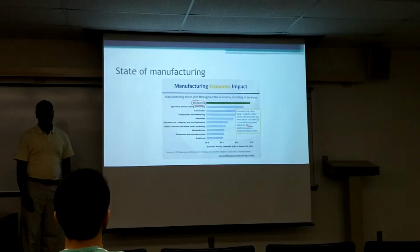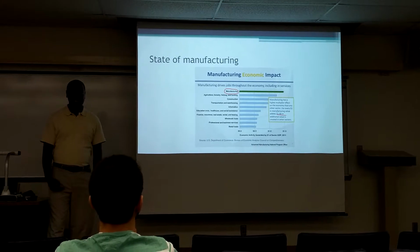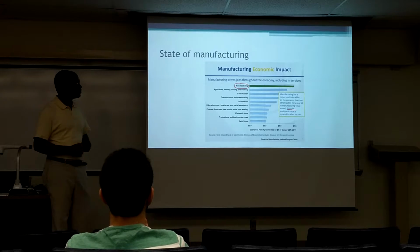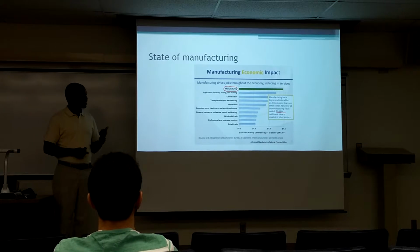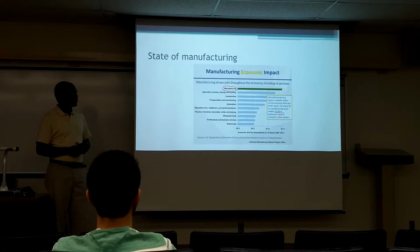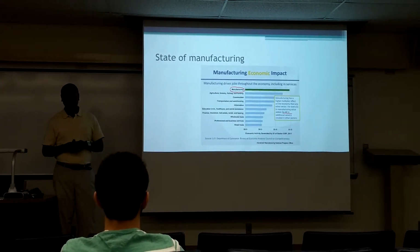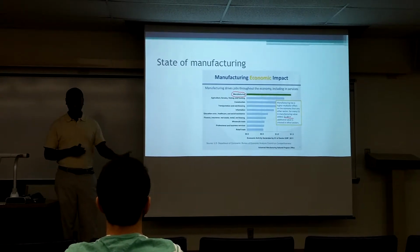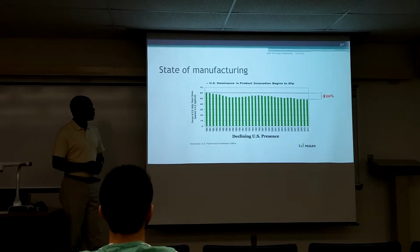Also, the economic impact, which is something that you really have to think about. We want everybody to have a job. We want everybody to have a standard of living that's commensurate with the whole entire population. You can see here that for every dollar spent on manufacturing, it actually creates an extra 48 cents. We're the only industry that can say that. That's really important because it means we're producing over 100% as far as economic activity. So we're adding value to America, which is what you want to do overall.